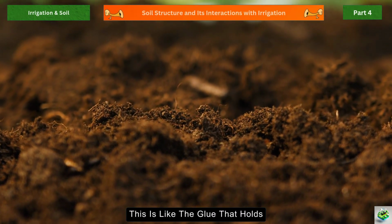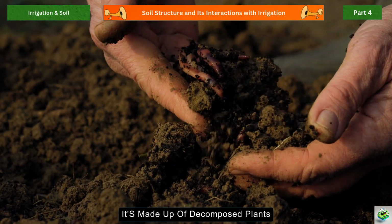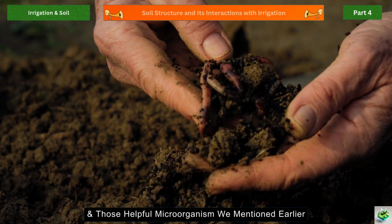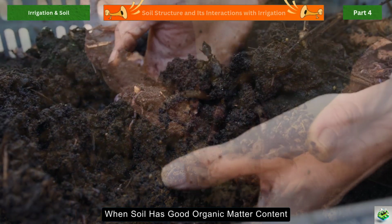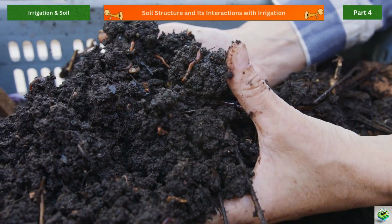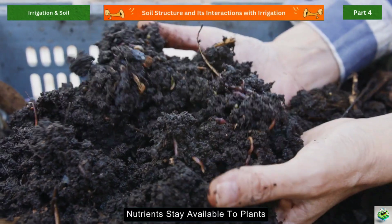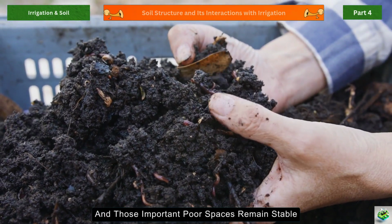Now, let's talk about something really important: soil organic matter. This is like the glue that holds our soil apartment building together. It's made up of decomposed plants, animals, and those helpful microorganisms we mentioned earlier. When soil has good organic matter content, it's like having a well-maintained building. Everything works better. The soil can hold more water without becoming waterlogged. Nutrients stay available to plants, and those important pore spaces remain stable.